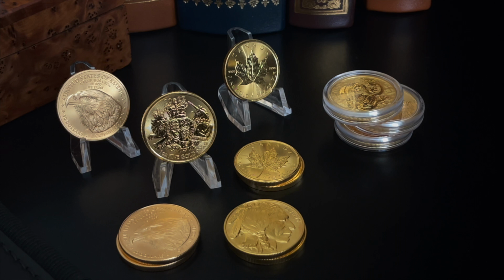But the Eagles have gotten a little bit boring to me. The Buffaloes are great, but I like having a second option as well. And I'm not sure if the Britannia beats the Maple Leaf, but it's nice to have all 32 millimeter diameter coins. They'd all be that way. We wouldn't have recently living humans on coins if it was up to me, but it's not.